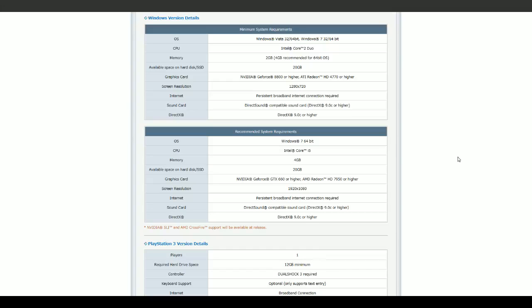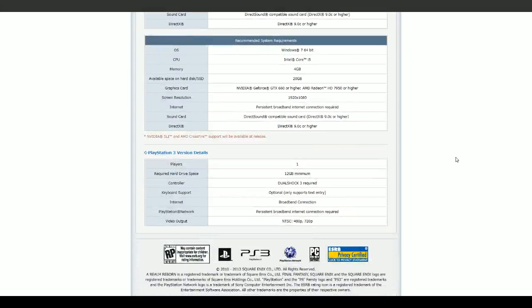For PC, you're looking at a minimum of Windows Vista or Windows 7. You'll want an Intel Core 2 Duo, at least 2 gigs of RAM, and 20 gigs on the hard drive. Graphics cards, you're going to want an NVIDIA 8800 or an ATI HD 4770. And internet, because that's a thing you want with an MMO, right? You want to make sure that you have an internet connection. Also, you'll need DirectX 9 or higher, and those are the minimum requirements.